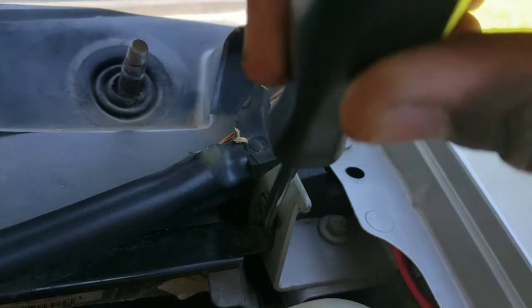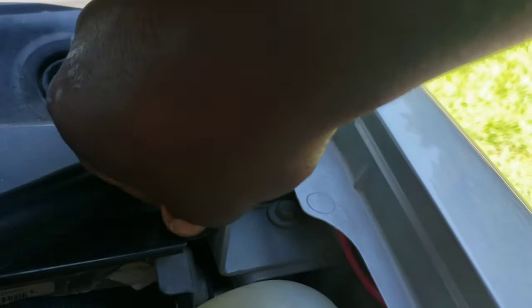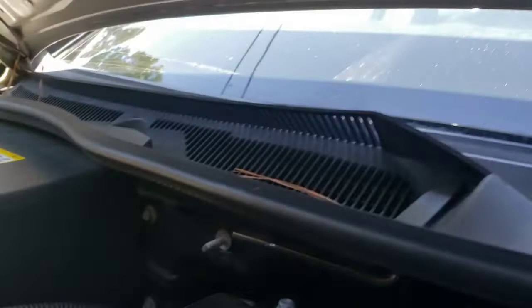There's a little rivet piece right here that you want to pop up. Pop it up like so. Pull this out. That loosens that, and this is ready to come up. Then we got to go on this side to get the little screws out. So let me go get my socket wrench real quick.